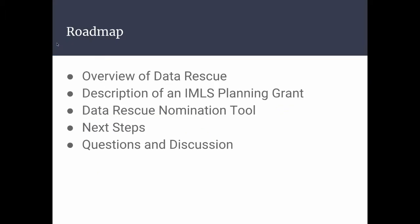So today what we're going to do is walk you through a little overview of data rescue, although I imagine many folks in this room are familiar with it. And then we'll talk to you a little bit about the planning grant that we've been working on that's been funded by IMLS. And I can only stress that we are in the middle of that planning grant, so we really are at a great opportunity to welcome your feedback and that many things are in development.